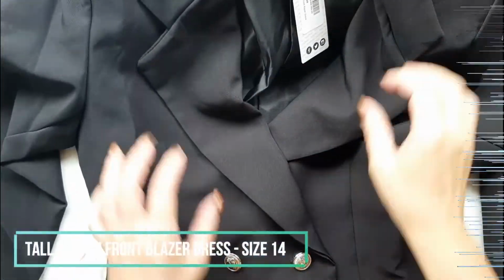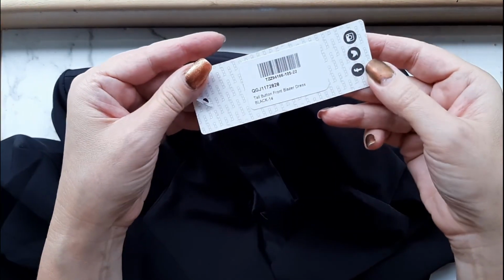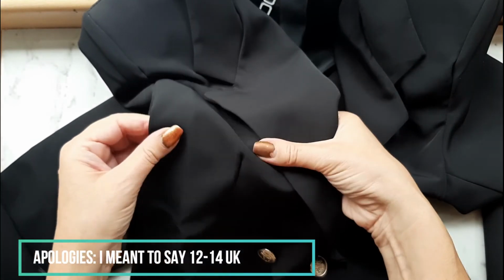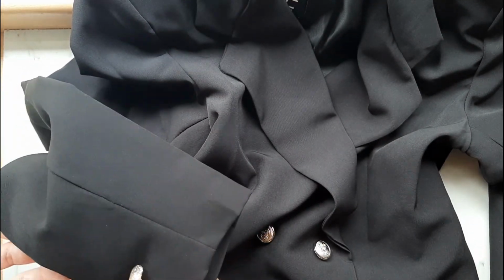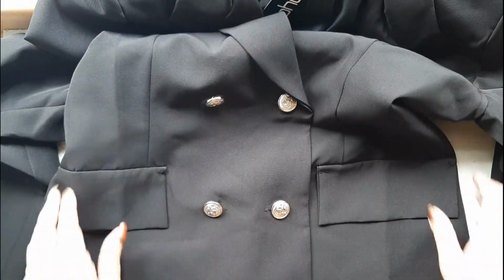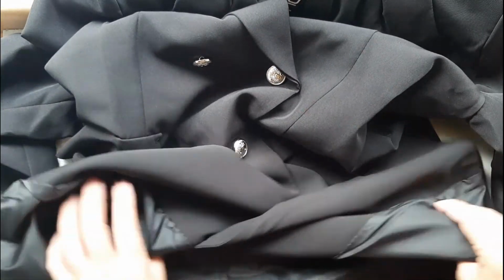The next item is a tall button front blazer dress, which I got in size 14, and this is accurate. Well, it's more like 10 to 14, and it's called tall probably because it's designed for taller people. I'm 5'7" tall, so this suits me nicely. It is well cut, made in Italy, I saw on the label.